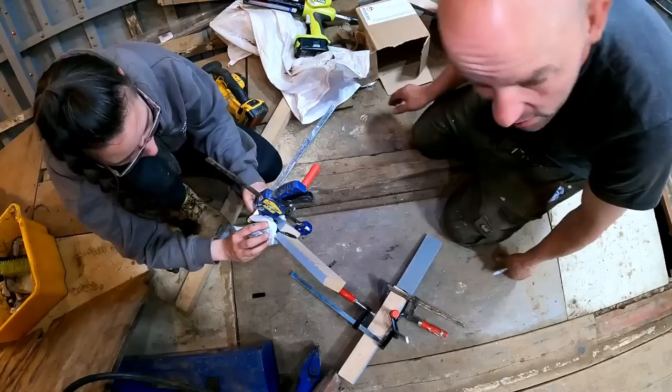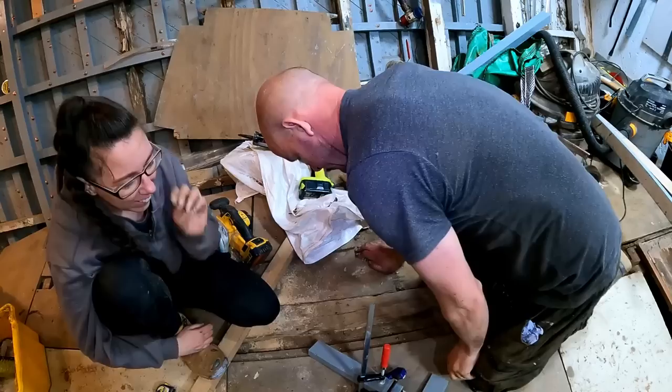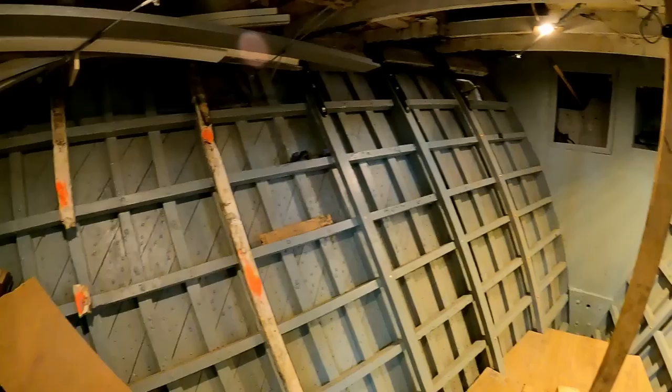My prediction, there'll be no real noticeable difference. What's your prediction? My prediction is it's going to be a waste of good wood. We'll see, won't we? Come back next week to find out what happens in our test.